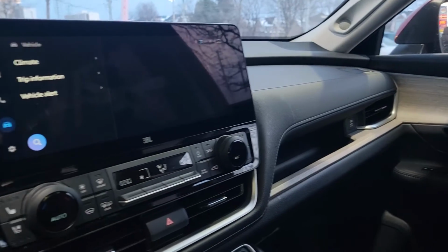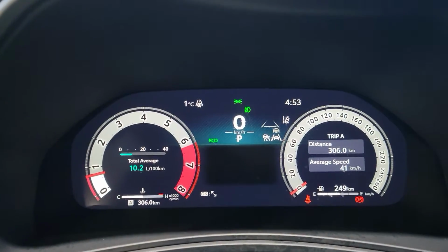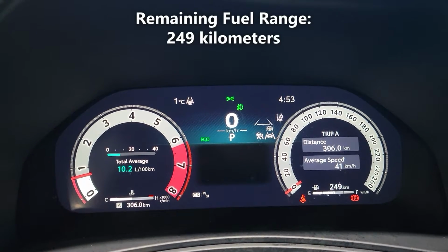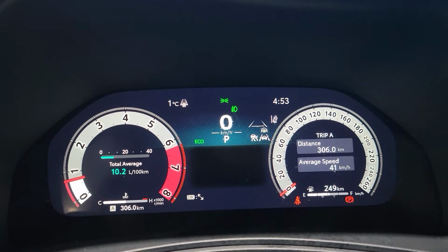We just spent the week testing the Grand Highlander and have some numbers here we'd like to share with you. As you can see, we've driven a total of 306 kilometers, or 190 miles, and have a remaining fuel range of 249 kilometers. I haven't had the air conditioning or the heating on at all, but have had the sound system on the whole time.